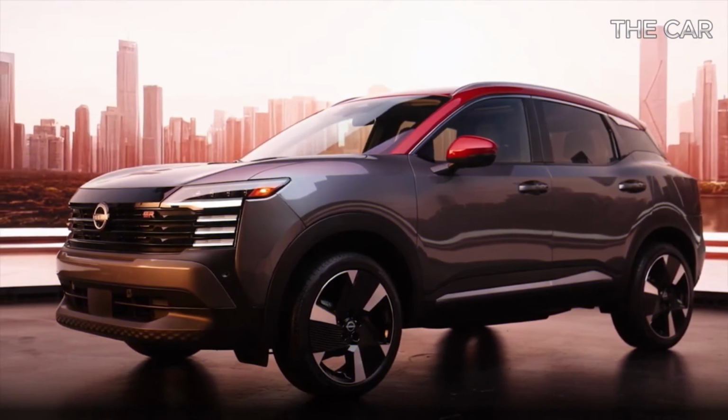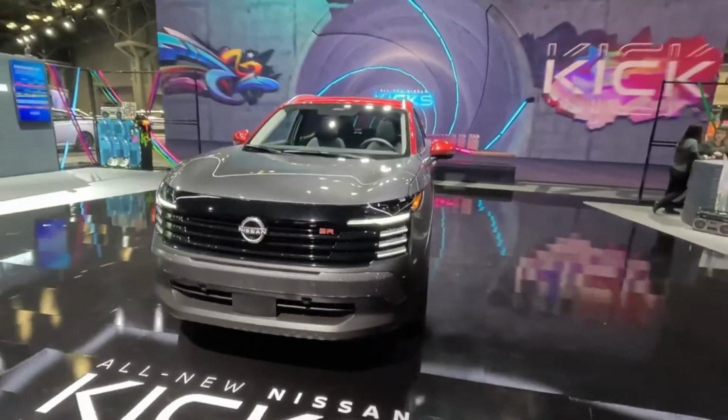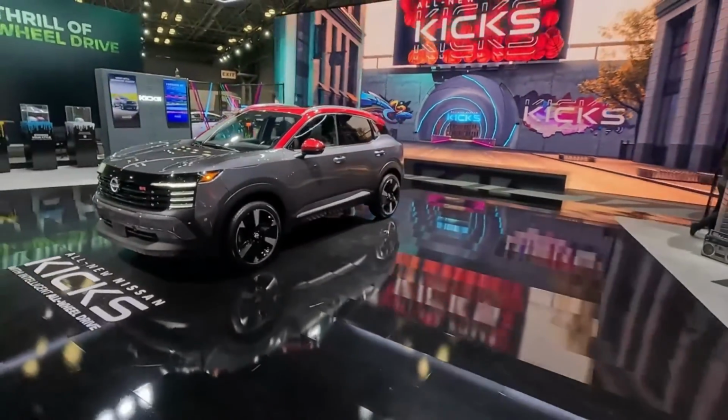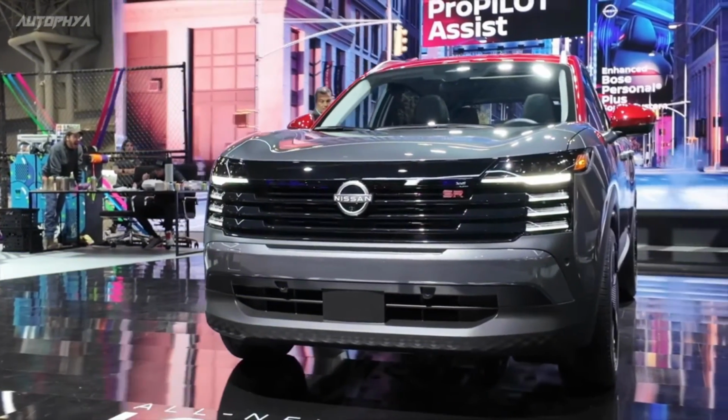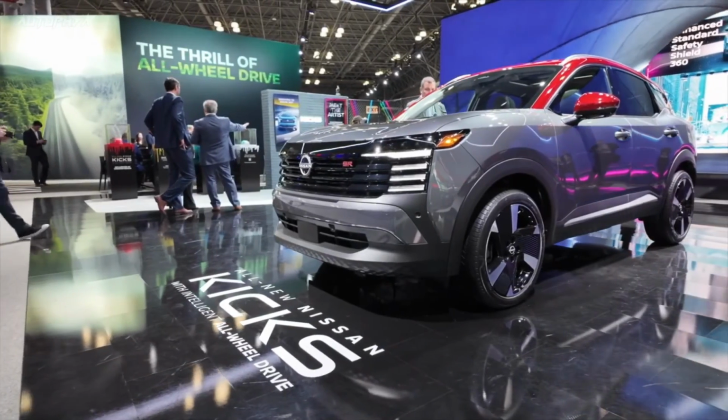Word on the street is that the starting line is around $23,000, but it can stretch up to about $26,000 if you decide to splurge on trims and options. These numbers aren't set in stone yet, but we're all playing the waiting game until closer to its launch in the mid to late summer.